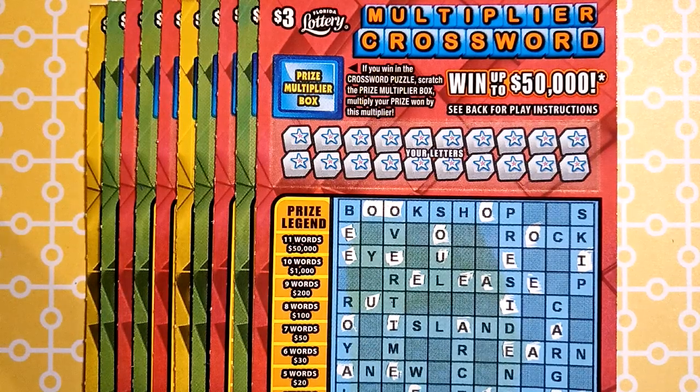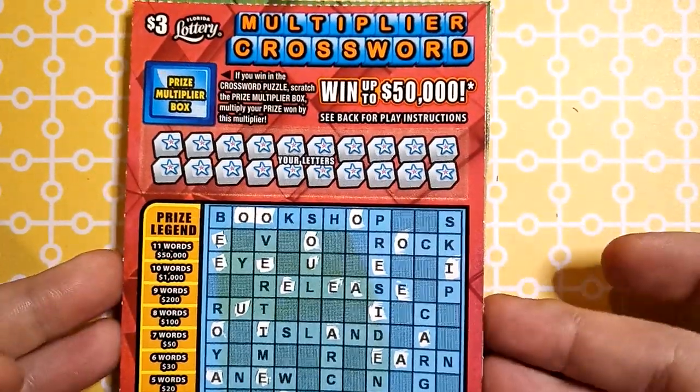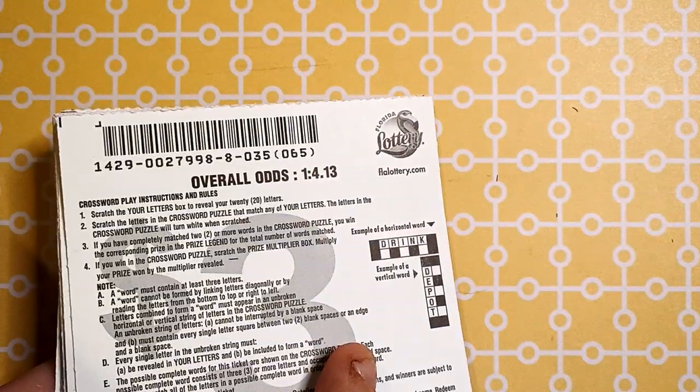Today we've got 10 tickets, $3 brand new multiplier crossword from the Florida Lottery. Spent 30 bucks, hoping to make some profit today. I'm feeling lucky. Tickets number 26 to 35. That should be 10. Yes. Brand new tickets, Florida Lottery. I scratched off all the vowels already to make it a little bit quicker. Odds are 1 in 4.13.